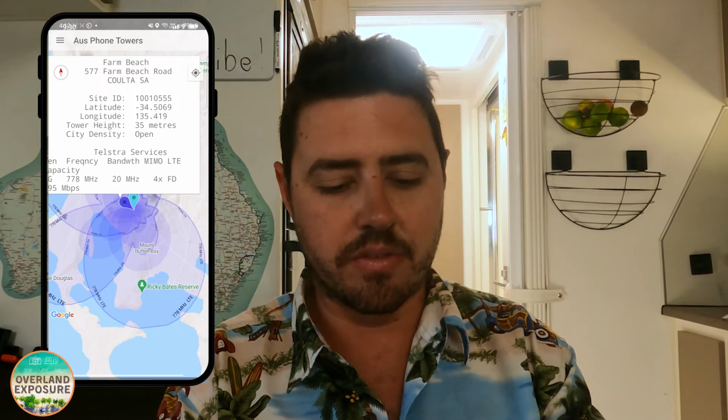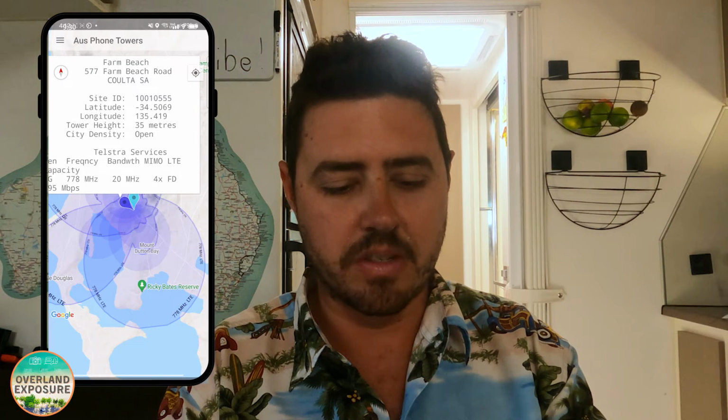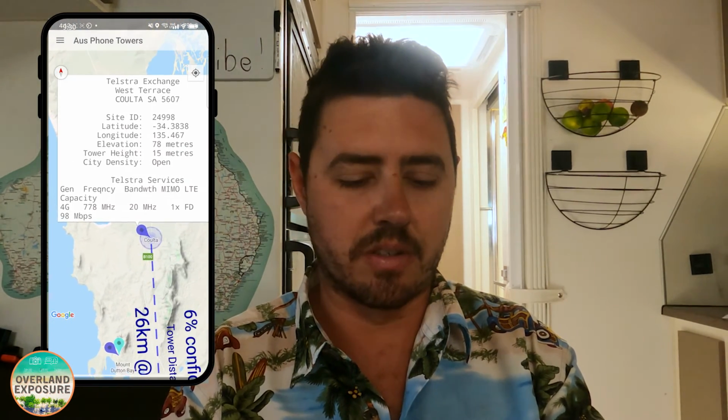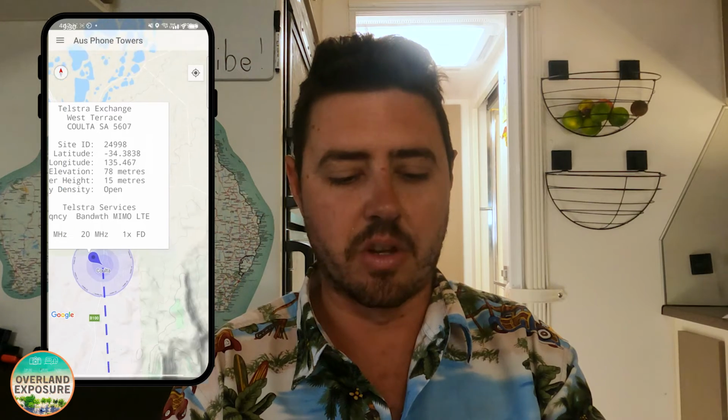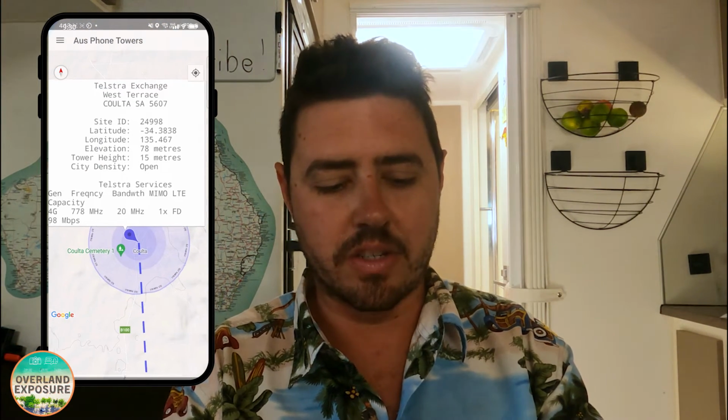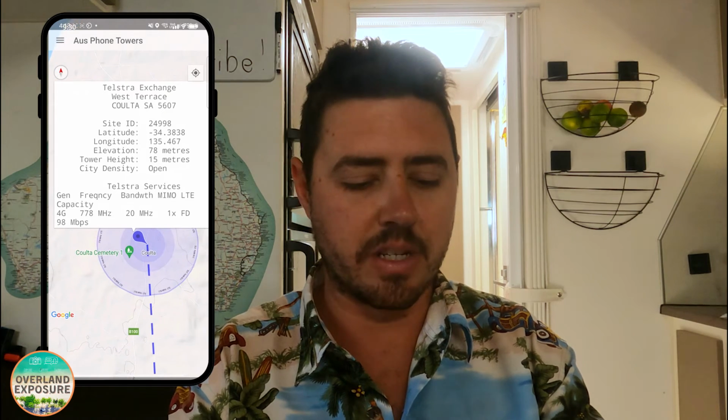And then you can even find there's even smaller ones. So this one up here, look at how small that one is. This is telling you that this tower in Coulter has a little omni antenna on it because it's only got one sort of radius around it. And you can see it's only got 4G at 778 megahertz.